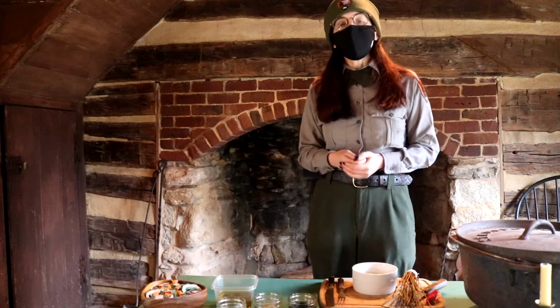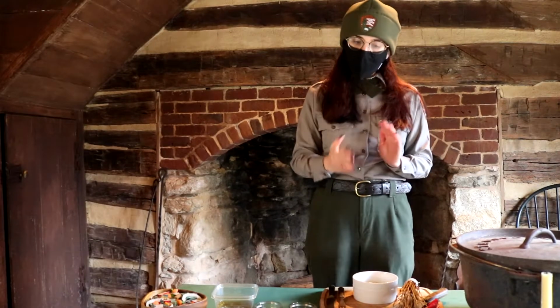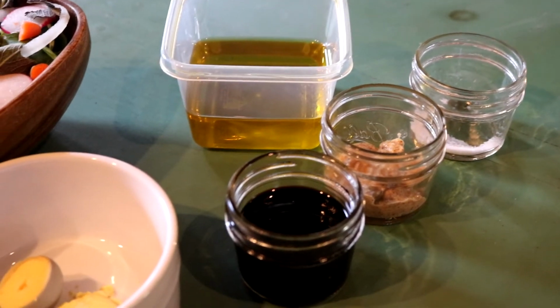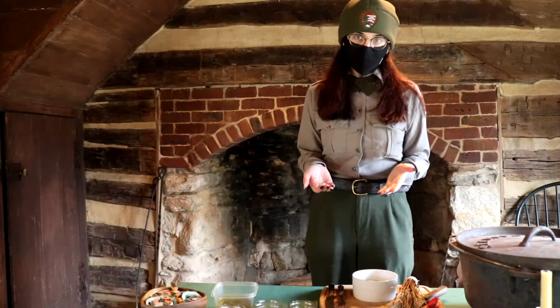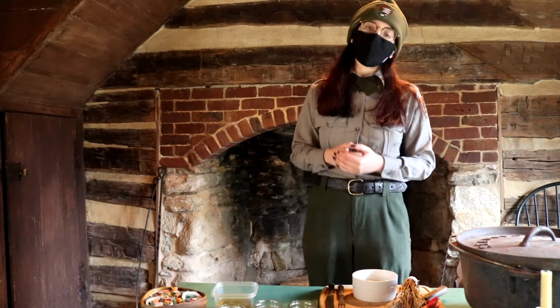Ingredients are going to appear on the screen as they are named. Our original recipe very simply calls for the yolk of a hard-boiled egg, oil, vinegar, salt, and mustard. It gives no measurements. So for help, we turn to our modern recipe by Nancy Carter.